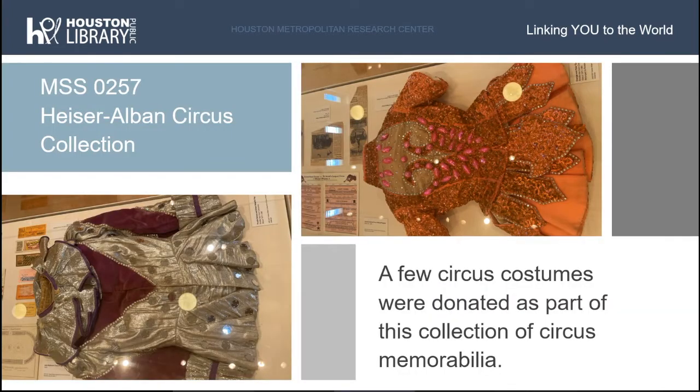The first collection I wanted to touch on today is the Heiser Albon Circus Collection. It's part of an exhibit that's up currently on the second floor of the Julia Idison building, through June of 2022, in the exhibit hall. The two costumes you see here on display are part of the exhibit, along with several photos, newspaper clippings, and circus posters. The collection contains circus memorabilia of all sorts, particularly from around the 1930s, all gathered and collected by Joseph M. Heiser Jr., who was a considerable fan of the circus.